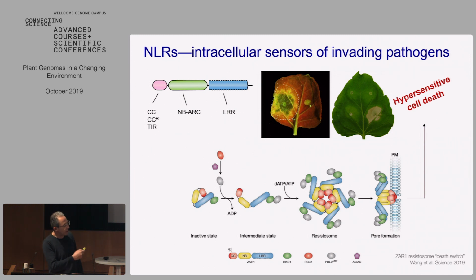It turned out that these NLRs function through this type of machinery where an inactive NLR, kept in an inactive ADP-bound state, when activated by the pathogen effector, triggers the release of the ADP, binding to ATP, and triggers this oligomerization. This is what our colleagues in Beijing, Jiawei Wang and Jijie Chai, called the resistosome. They published this only recently, last April.